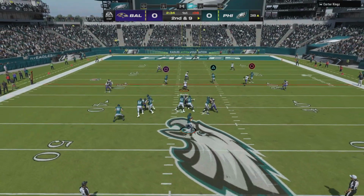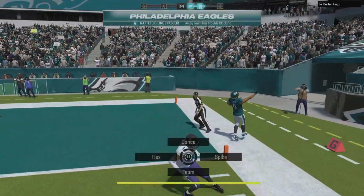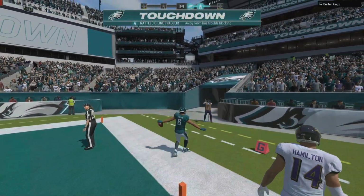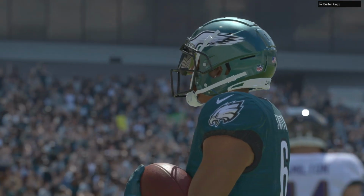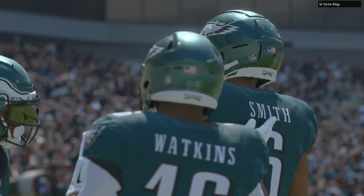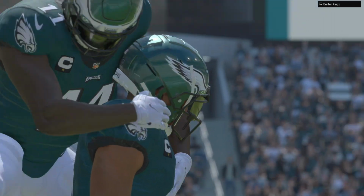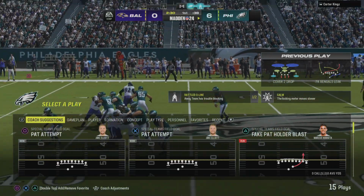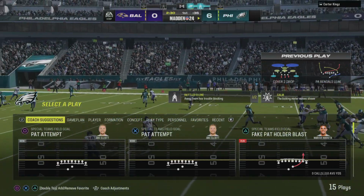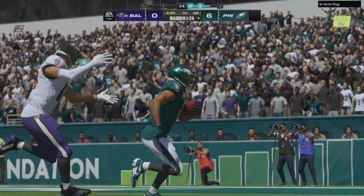2nd down. Here's Hurts. And this is caught inside the 5. Touchdown, Philadelphia. Devonta Smith, 38 yards. And the Eagles are on the board first here this afternoon. So remember now, this was all set up by the stop defensively on 4th down. That's what got them this great field position. And then 2 plays later, they're already in the end zone.